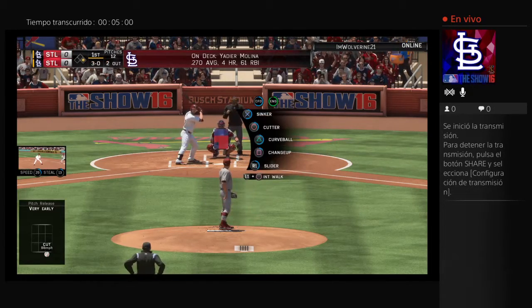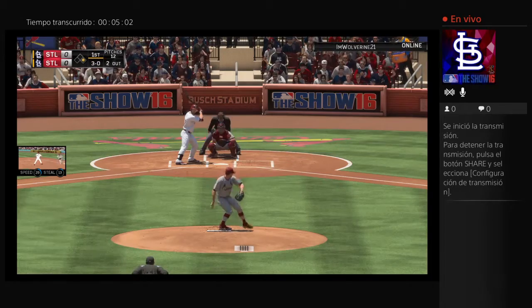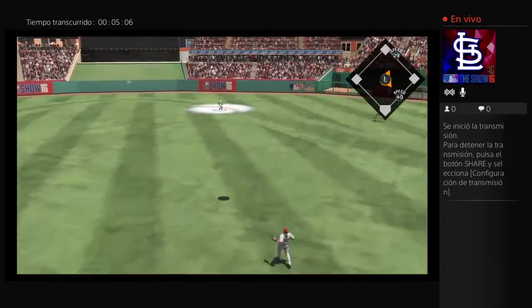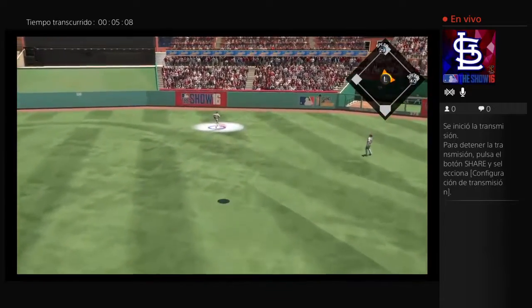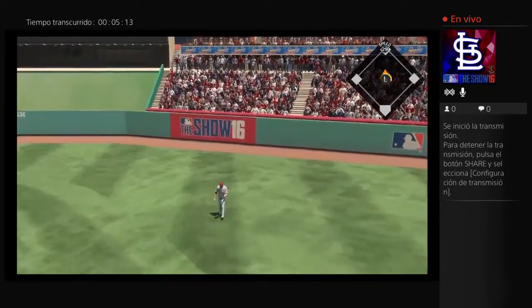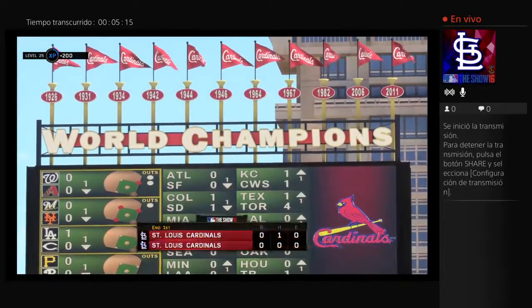3-0 now. You have to figure that he's really going to need to keep the walks in check if he's going to have success here. I was thinking the same thing. No free rides. You got to make these guys earn it. And as it turns out, the two-out walk doesn't come around to haunt him as that.